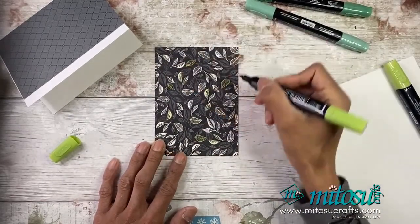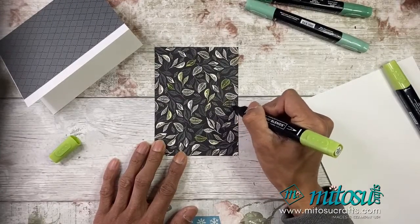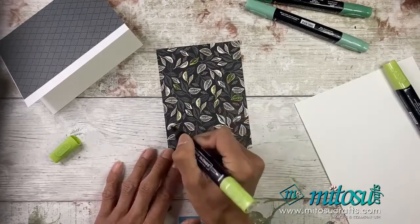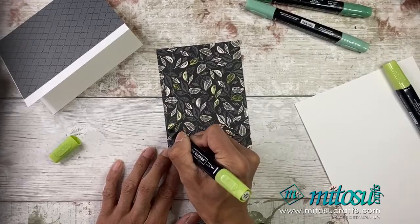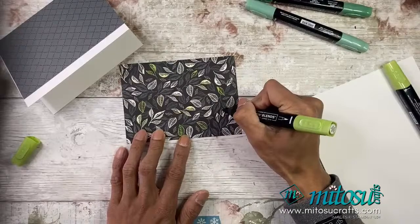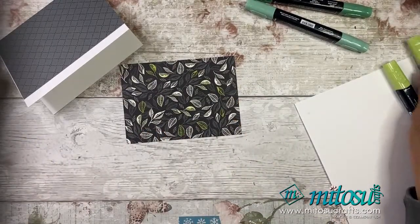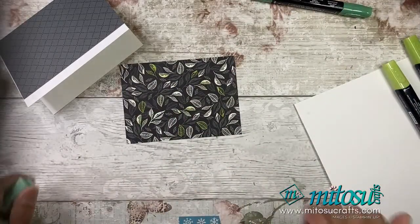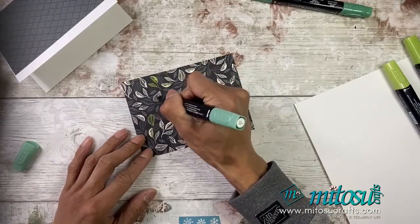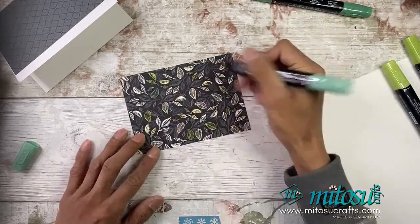So quickly color it. Now you can make it even easier just by not coloring, but do look at your pattern papers and try and change it up to make the most of it. You don't just have to use it as is. One of the techniques I like doing is coloring DSP, even though I don't use it that often. And you can even use your blending brushes to easily color large areas.